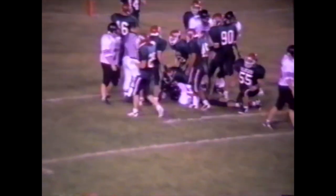Mules in the wishbone. There's the snap. Handoff goes to Milner. Milner gets a lead block from Marty David and gets inside the 3 to about the 2, maybe the 1. So they're going to mark him about the 2. 2nd down and goal to go for the Mules. Let's call it the 2-yard line.